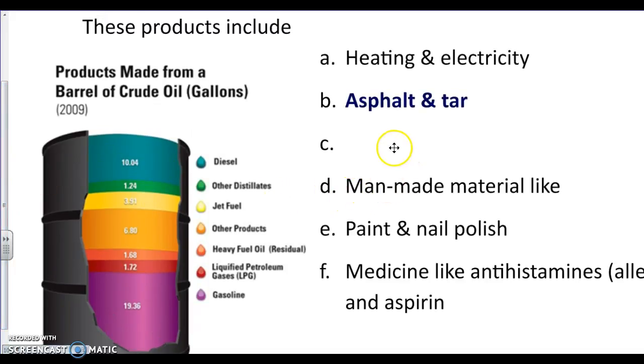Okay. Like I said earlier, of course, plastics are a big product for petroleum. We use petroleum for many of our plastics. Also, man-made material. I don't know if you've ever heard of polyester. Probably don't like it. Think it's not bad, but it is used for a lot of nylon. Okay, so your swimsuits are made out of oil. Paint and nail polishes, among other cosmetics, like we said, are in there.